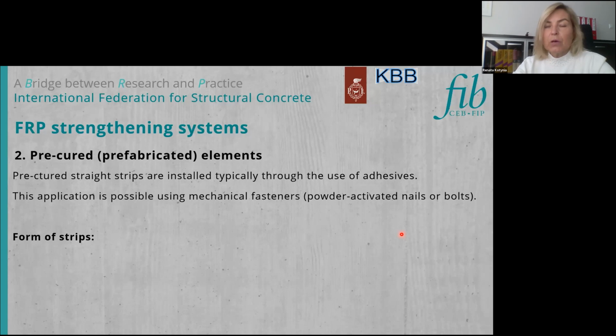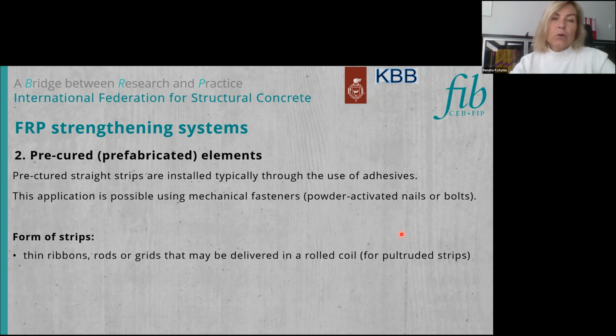The precured prefabricated elements can be installed typically through the use of adhesives, and this application can be applied with mechanical fasteners or without. If it is important, powder-activated nails or bolts can be used.